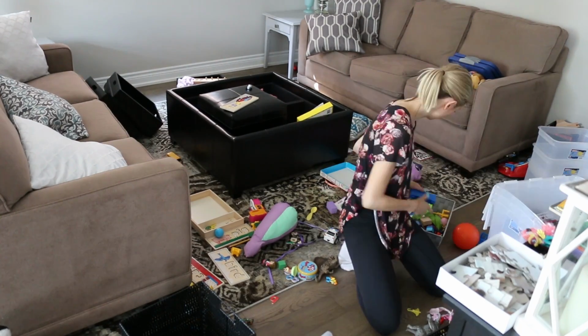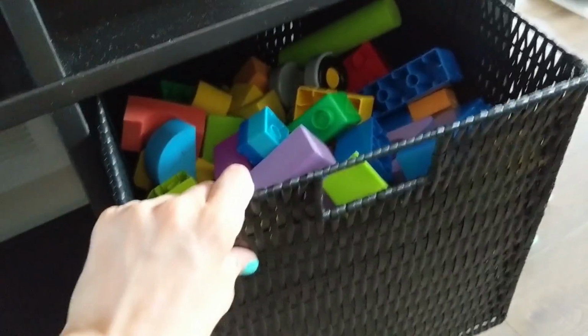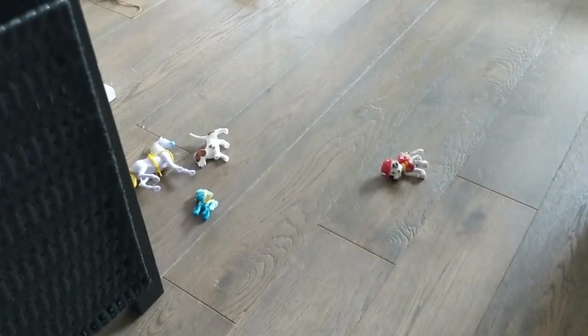I'm slowly making my way through it, and I've got all the blocks in one bin, which is good, and I'm starting to sort out the toys that I know the kids play with and the ones that they don't. Also, I have been on the hunt earlier today looking for laminating sheets.